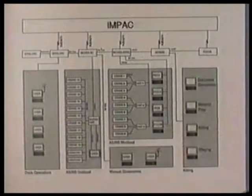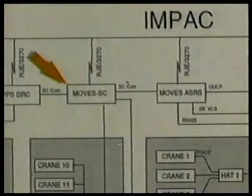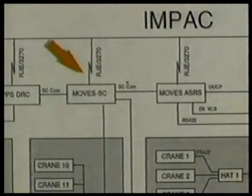The highest control level provides functionality for tracking and control of material. This functionality is provided by Moves SC, which is a Unix-based AT&T Prism software residing on a 3B2. This system links to Impact, which is the mainframe MRP system, via RJE and 3270 emulation.